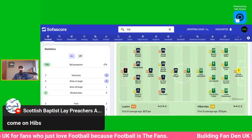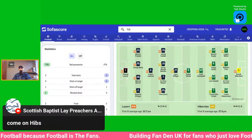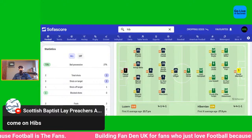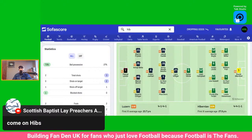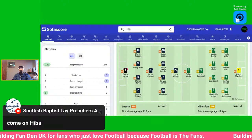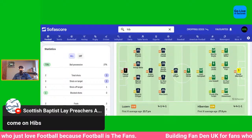Ball now played forward by Luzern out to this near side as Luzern now coming forward into the Hibs half of the field, working it out to this near side. Ball crossed in as it's headed away. Hibs picking up the possession on this near side. Now Hibs trying to relieve the pressure as they work their way through that press really nicely.